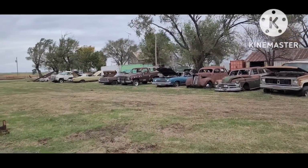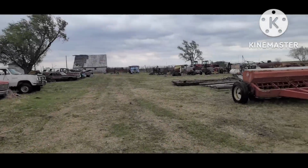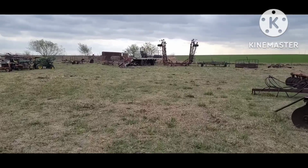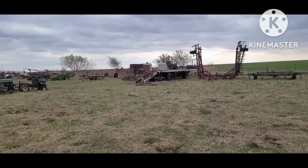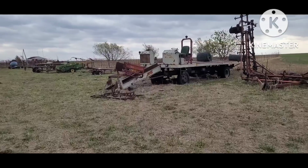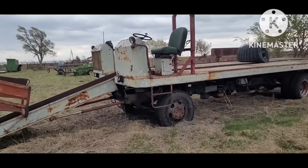So this is the lineup. Ford, Chevrolet, Dodge, Plymouth. You can see he wasn't stuck on one brand or another, but he did like his Mopar stuff, and there's an oddball one back here that we're going to show. This is a square bale loader stacker hay bus, whatever you want to call it.